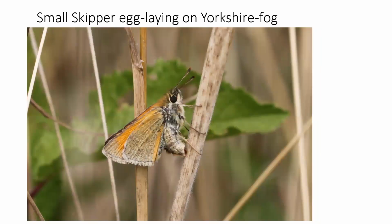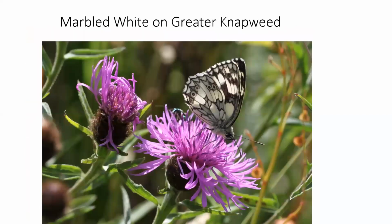And egg laying on Yorkshire fog. I've included this just to remind me that we have to be tolerant of grasses. I mean, there are about 10 species of butterfly in my garden that lay their eggs on grass species. And let's face it, folks, this grass stem is not very pretty. But if we want to encourage species like small skipper, then we have to tolerate it. Or embrace it, for that matter.